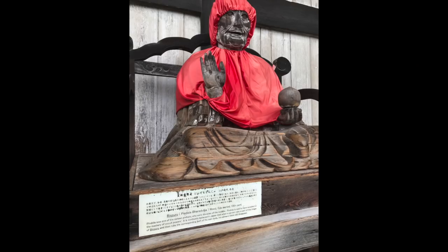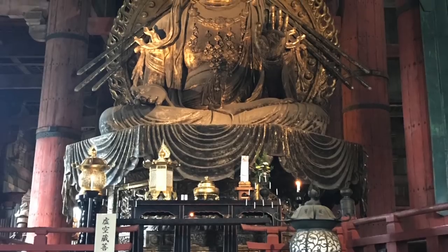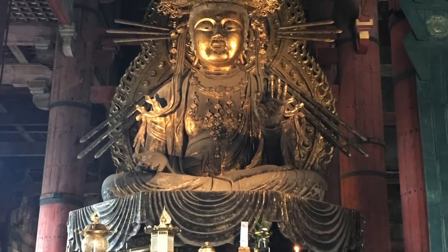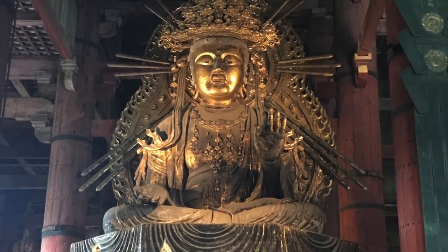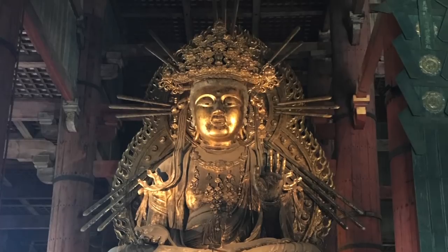It was really something. Even the statues had rain gear on them. Amazing. Inside, this is the largest bronze Buddha in the world. It was cast in 8 sections over 3 years. The completed statue measures 49 feet, and its making nearly bankrupted the country and depleted Japan of every last ounce of bronze.